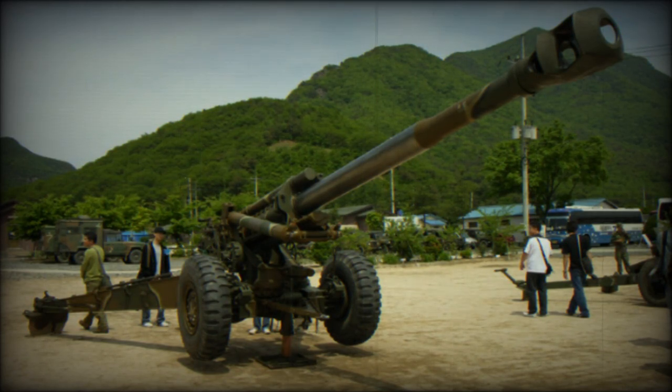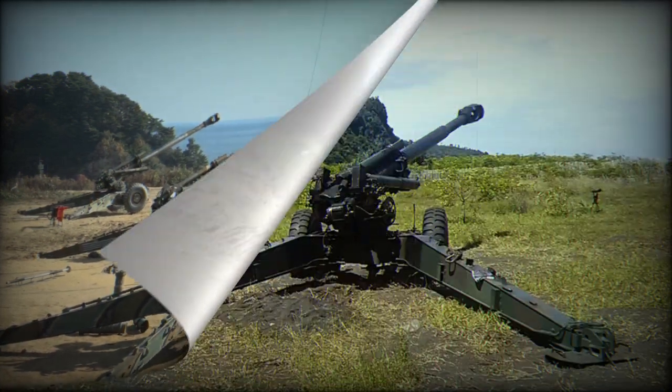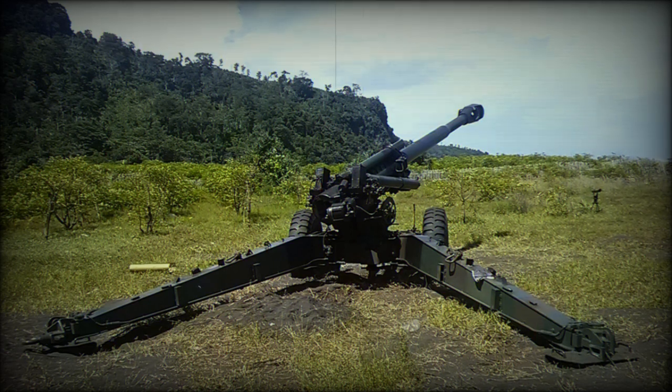However, the South Korean howitzer has a longer barrel. The previous 23 caliber barrel was replaced by a new 39 caliber barrel. As a result, it has a 24% longer fire range than the M114A2. It can fire at ranges up to 30 km with a rocket-assisted projectile. Range of direct fire is up to 1.5 km.